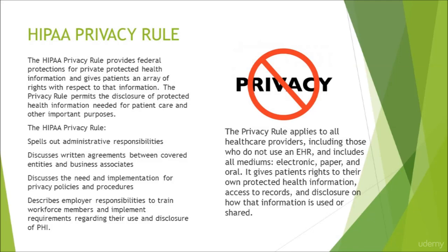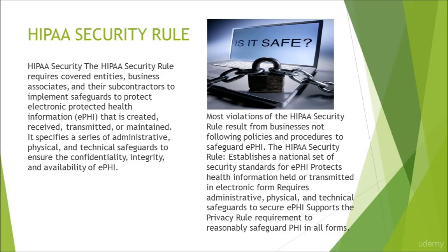HIPAA privacy rule applies to all healthcare providers, and it includes protecting your healthcare information in all forms, whether it's paper, whether it's oral, electronic. It gives patients rights to their own protected health information, access to their records, and disclosure on who else has information about their health records.